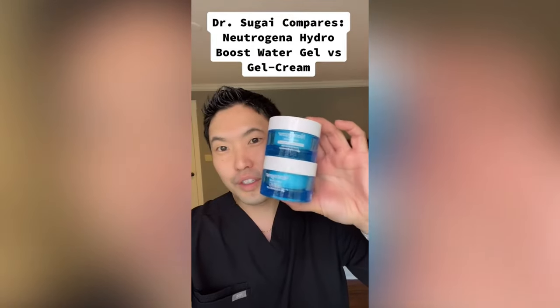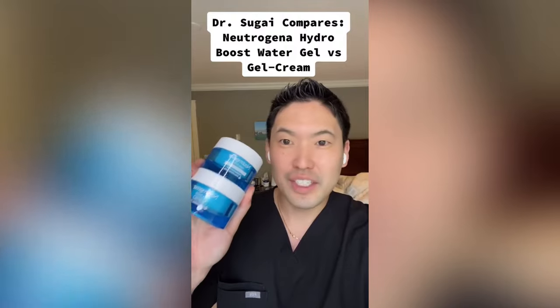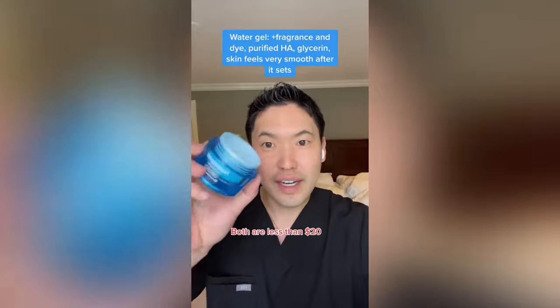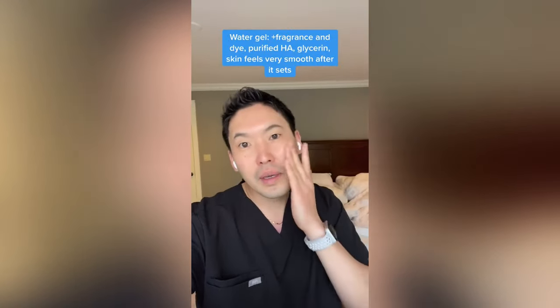What's the difference between Neutrogena water gel and gel cream? This question comes up a lot because the packaging looks exactly the same. The water gel has fragrance and dye. See the blue color? I feel like this goes on a little better than the other. My skin feels nice and smooth about 2 minutes later.